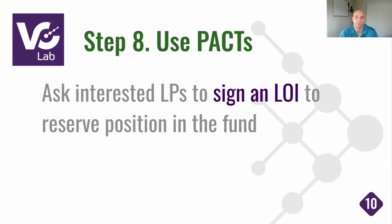Use pacts, everyone. Pacts are letters of intent, right? Letters of intent for people to commit to a fund. We have built these templates for you. You can take a look at them on our website. This helps you figure out who's real and who's not.